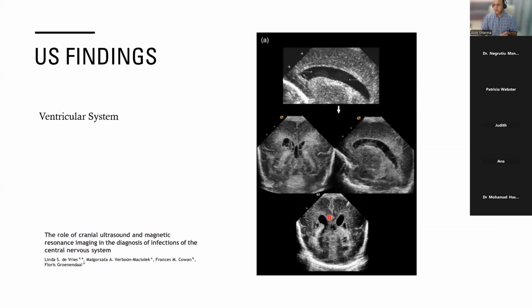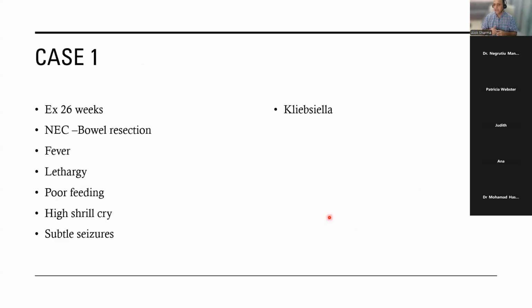Any questions about that? Because we're going to go into a few cases now. So for the cases, as you know, I like to pick on people, pair you up. So who have I got?